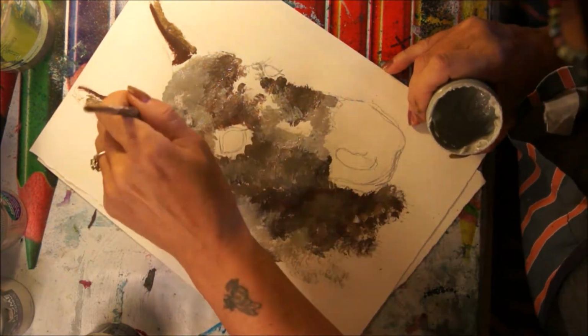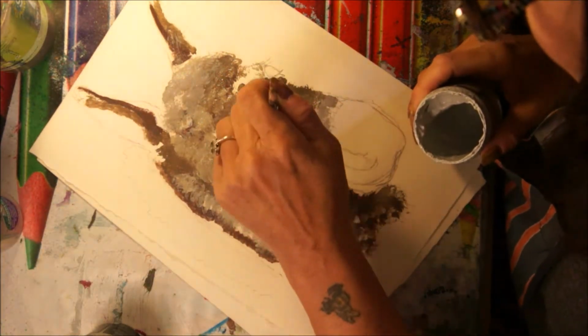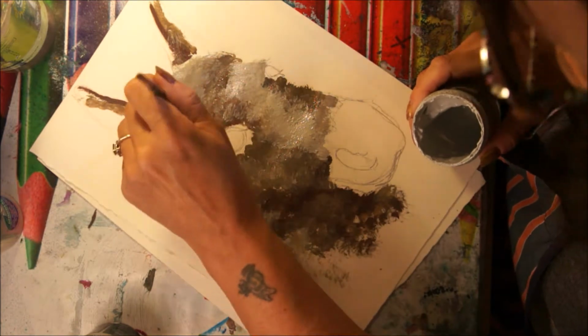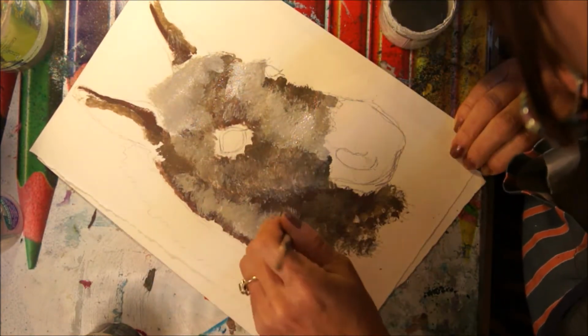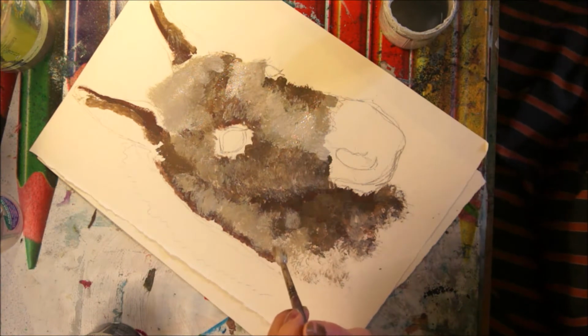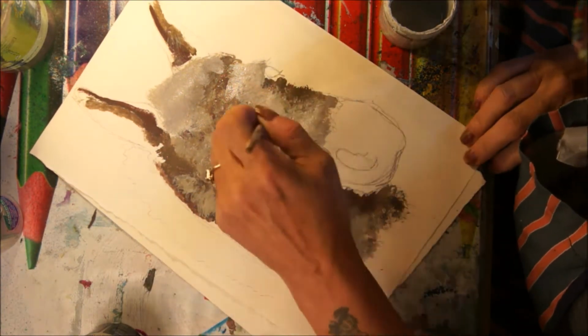And as you can see, by putting the lights on now, it knocks the dark brown back, and it's given quite a fluffy texture all over his little face and neck. I will dry it before I actually continue with more of it in between stages.